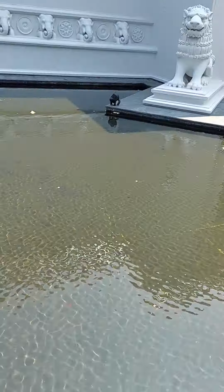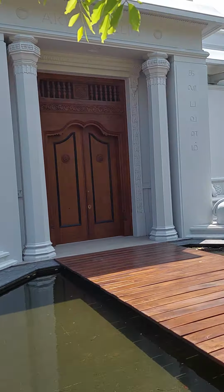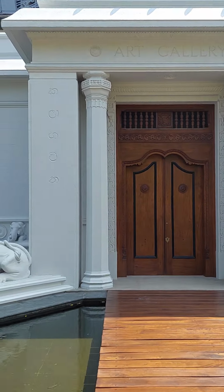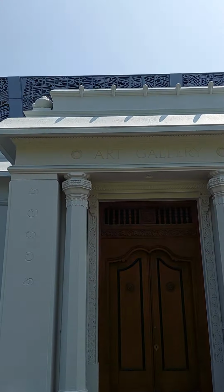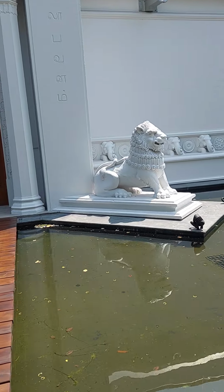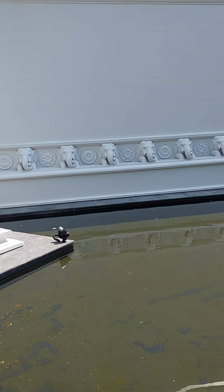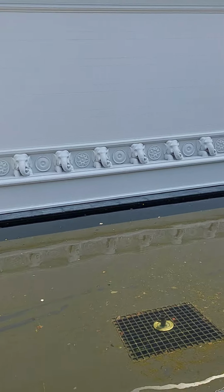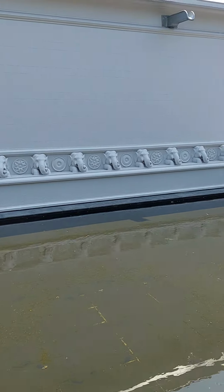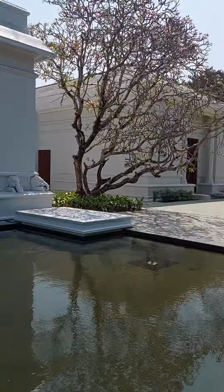Here, a pond. It's very beautiful. This place is located in Colombo 7, next to Nelum Pokuna, and in front of Viharamahadevi Park.